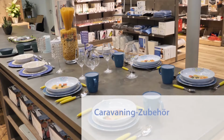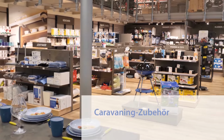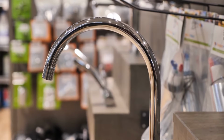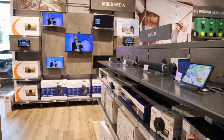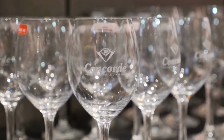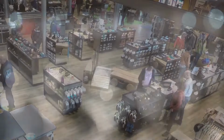In the camping and caravanning shop, customers find everything they need for their caravan or motorhome. From small replacement parts and additional equipment like electric cables or wedges, to camping furniture, dishes and plates, multimedia equipment, specialist reading material and caravanning guides. In reality, the 1,200 square meter Niesmann Caravaning shop is 3 shops in one.